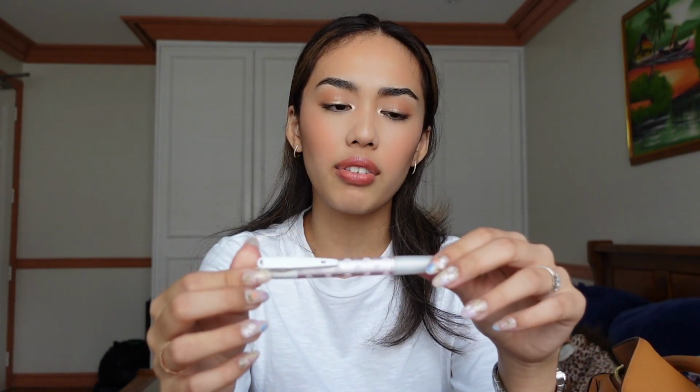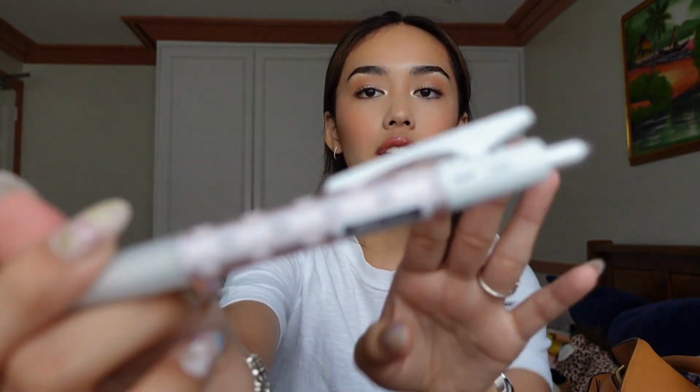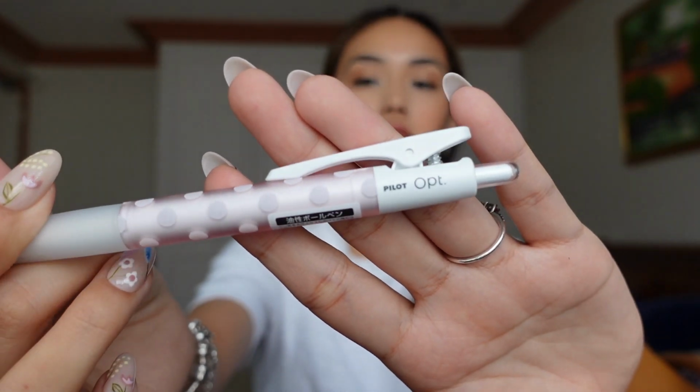Next I have a pen. This is the Pilot Opt 0.5, I think, yes. And reason being is I have a thing for ballpoint pens, especially when I go out. I don't like using gel. I use gel for note taking, but when I go out I like using ball pens because you never know what type of paper you're gonna get. And if it's a glossy paper and you write on it with a gel pen, it usually smears and smudges, so I like ballpoints the best for anything. They're pretty multi-purpose.